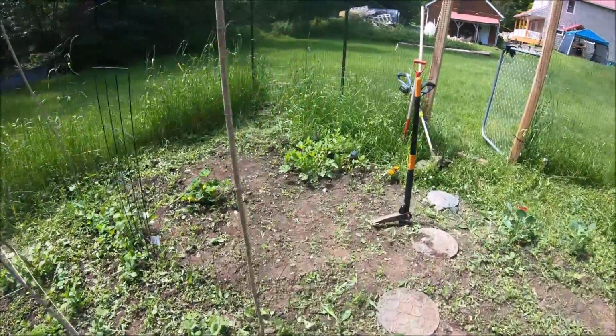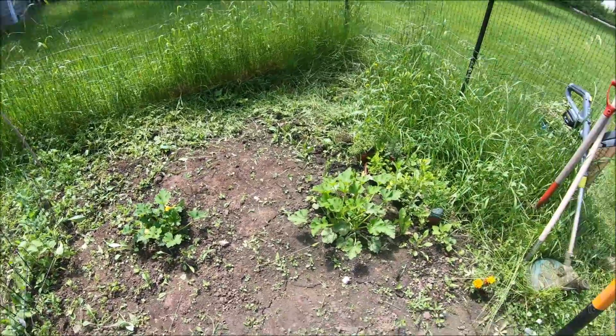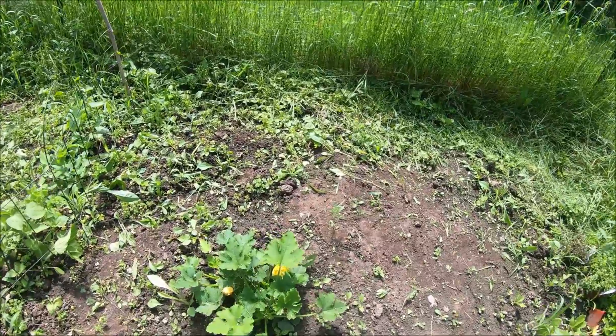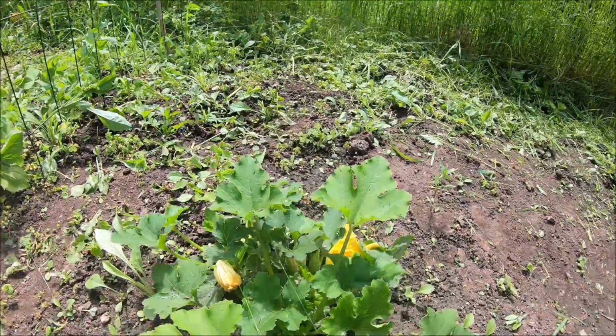Over here is my two kinds of zucchini. I got the yellow zucchini there. It's a little bigger, but this one's already flowering. And this is just the regular green zucchini. Gigantico.